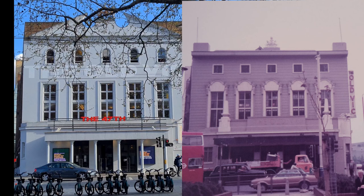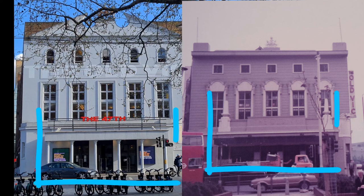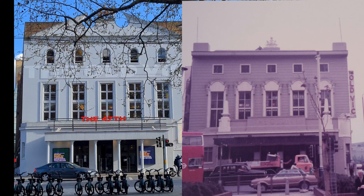The front canopy, which was not there in the original 1818 building, has been added, but looks like it's been considerably simplified compared to 1982. The signage is also massively different. The neon sign on the right hand side has gone. There is now permanent signage in the middle of the building. Obviously, a very recent new addition are the electronic screens.